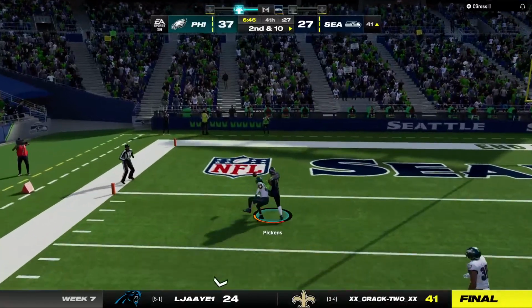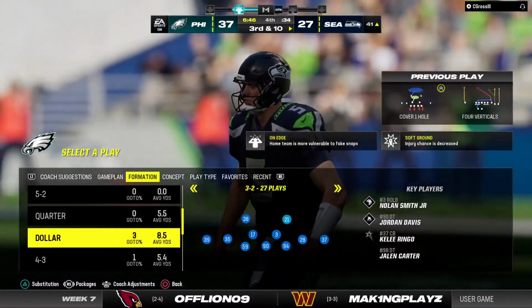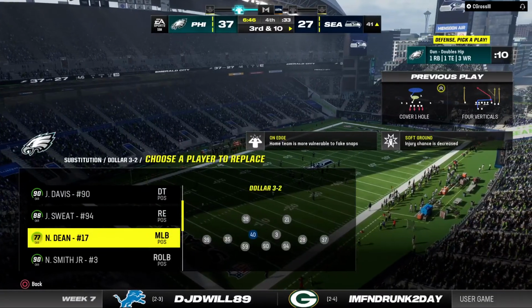Here's one deep for Pickens. And he bats it away, and it falls down incomplete. And they're at the point of the ball game now where they've got to take some chances. They've got to put the ball in the air and just see what happens. But this defense knows that all too well.